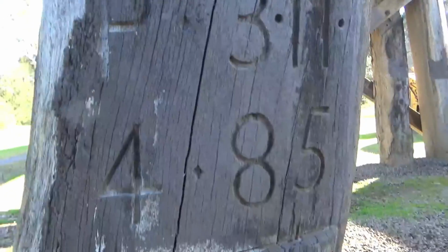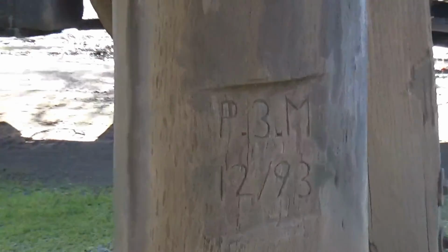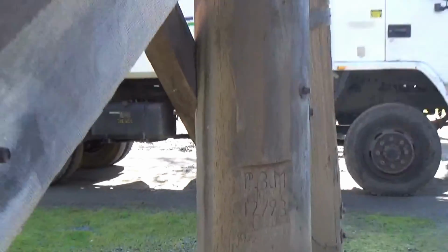Yeah, that's the 985, that's the one I'm going to show. Also, that one's got 93 written on it. But I'll go into the railway station now to get the train.